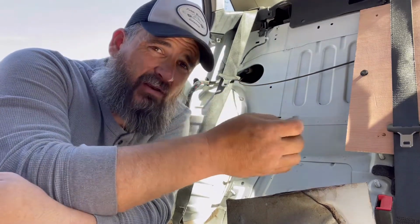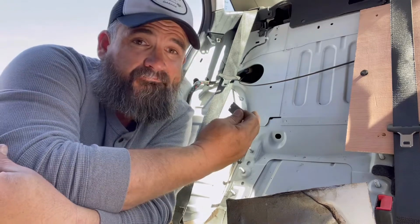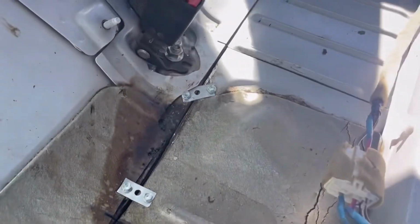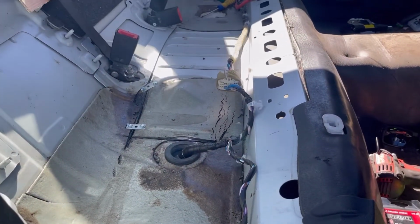This way, if I ever need to get back in there, it's just a simple set of 4 screws and peel this door back up and we're good to go. Works for me. That's good enough for me. That'll stay put. There's not going to be any weight on it, and I'll seal all of those edges up. There's something that won't let water in, and we're good to go.